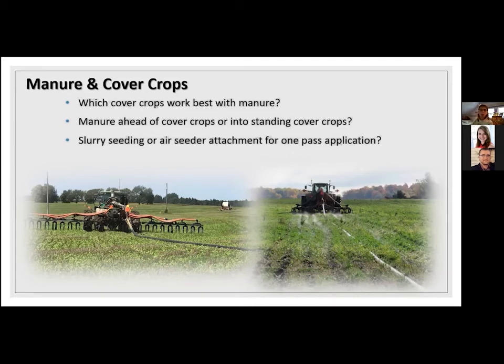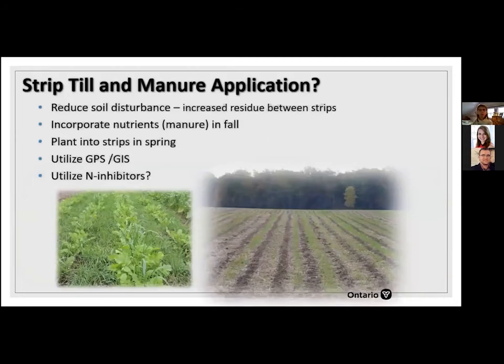People have been trying air seeders or other kinds of methods to get that seed mixed into the profile, but not too deep, with cover crop planting and manure application. Another one that's being tried in Ontario is strip till. After soybeans or corn come off, if it's early enough, some farms will do a strip, put the manure into that strip, or put cover crops in that strip, and then have the opportunity to plant into that strip in the spring. It's still new. There's not a lot of people doing it yet, but there's a lot of interest.